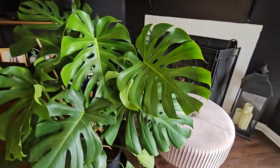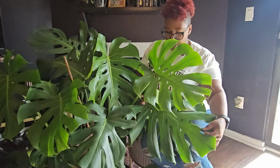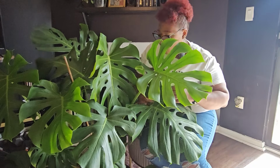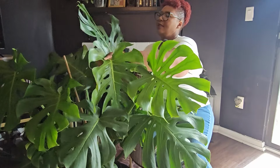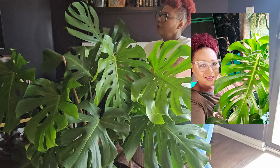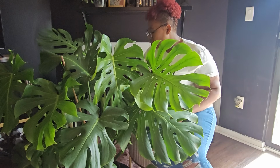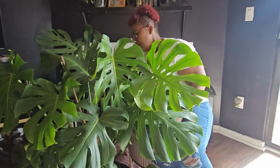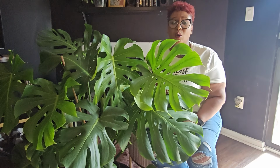I put her outside this year. It's the first time she's been outside, but she's working on third fenestrations. So this is her last leaf that she gave me here, with the third fenestrations just now starting. So I'm excited to see what the newest leaf is going to look like. But she is definitely outgrowing this big old pot.